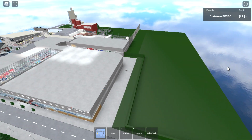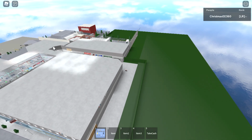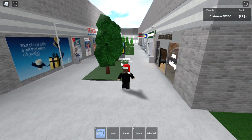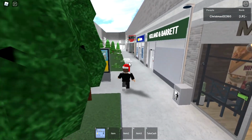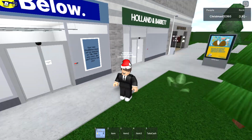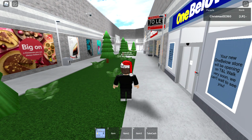I think you should extend that wall out there. How's my mouse doing? I don't know. Hot Muffin, One Below and Hole in the Barrack are starting to look good. You see, One Below's got some nice lights in it. Maybe they've been there for ages, maybe it's just me.